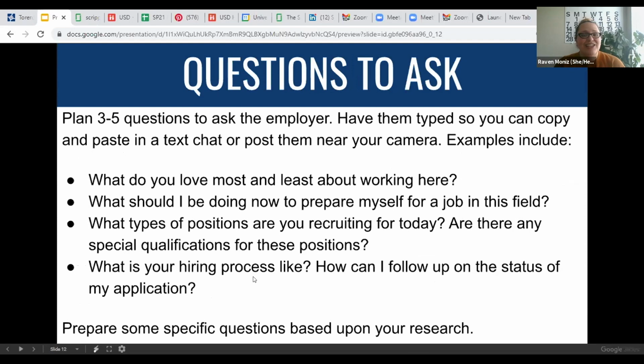All right, so in addition to our elevator pitch, we also want to prepare some questions to ask the employers. Although you might have that one question at the end of your elevator pitch, as the conversation keeps going, you want to have questions ready so that you can continue the conversation, make sure you're getting answers, and really understand if that company is going to be a good fit and what opportunities are available. We do recommend having 3 to 5 questions to ask the employer before you go into the fair or an interview. I do recommend having them typed as well so that you can quickly copy and paste them into the text chat.